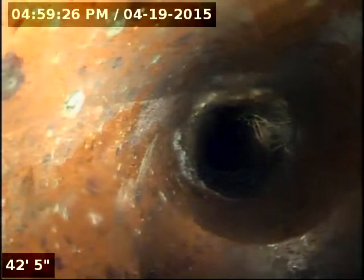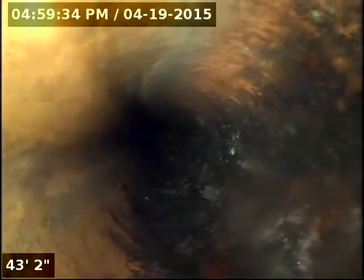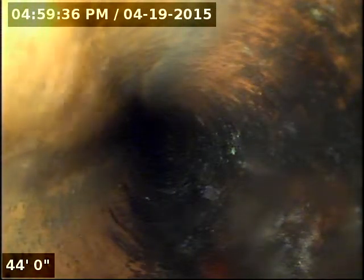That's actually an outside clean out there, and we're at 42 feet. The other spot must have been a different, maybe the kitchen sink or something like that, but now we're far enough out that that's a clean out. It's a small offset on the pipe, but it's okay, it's not that bad. Still was able to get over it with the camera, so it's okay.